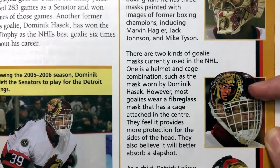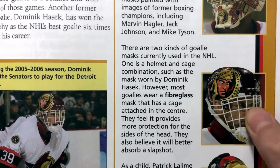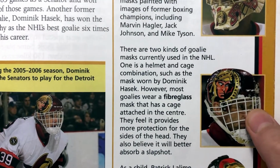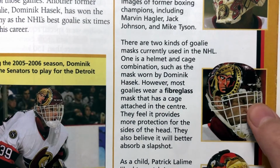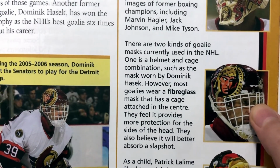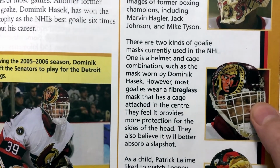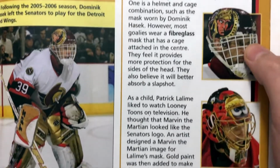There are 2 kinds of goalie masks currently used in the NHL. One is a helmet and cage combination, such as the mask worn by Dominic Hasek. However, most goalies wear a fiberglass mask that has a cage attached in the center. They feel it provides more protection for the sides of the head. They also believe it will better absorb a slap shot.